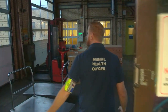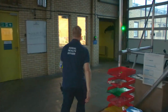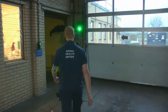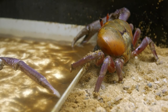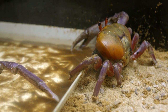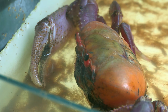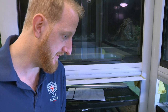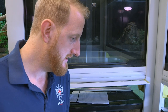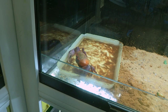Supervisor Chris is checking up on the confiscated crustaceans that were seized by customs on a flight from Colombia. The long journey took a heavy toll, and just two of the 15 survived the trip. These are the two guys that are left. They seem okay, obviously not moving a lot, but being tied up for that amount of time, being on two planes as well, and then coming here, they're probably just resting up.